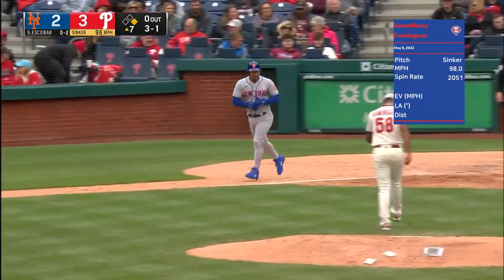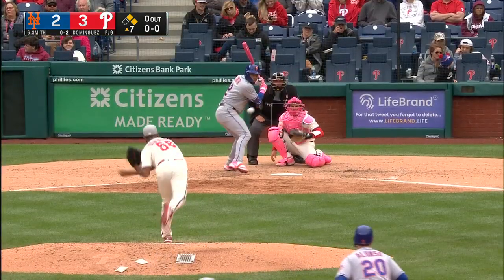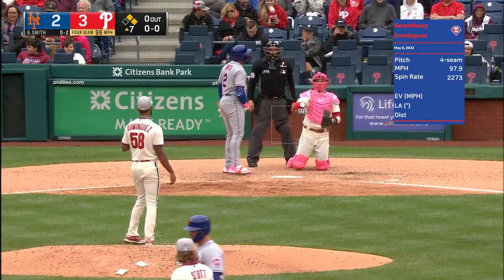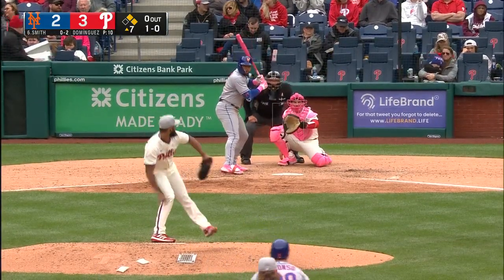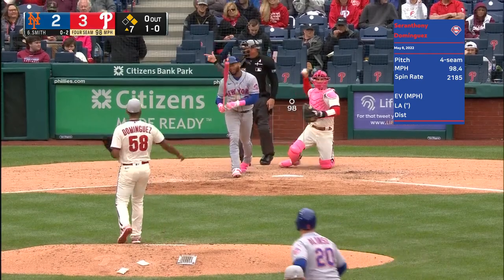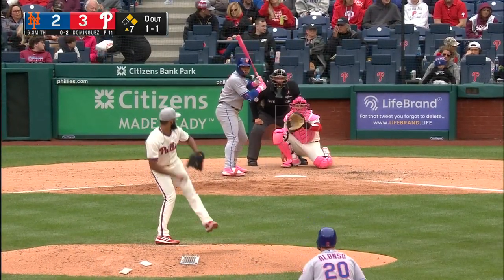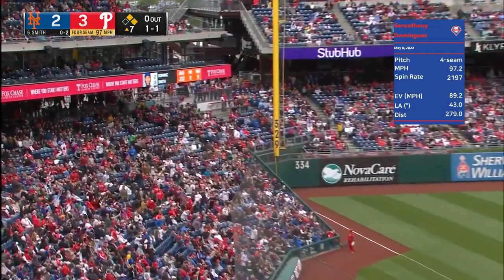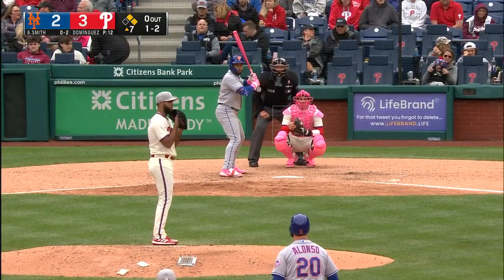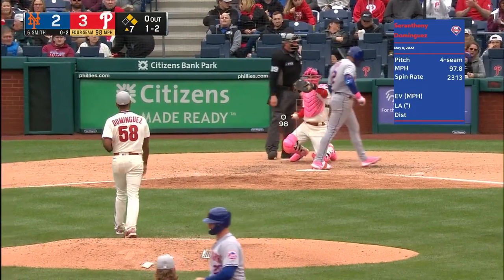Back-to-back walks for Seranthony. Boy. 10 pitches, 9 have been out of the strike zone. There's one that was out of the zone. Down the left field line, the wind will blow that out of play, so it's one ball and two. He's going to be tough to turn a double play if he hits a, unless he hits a rocket at him. Swing and a miss.